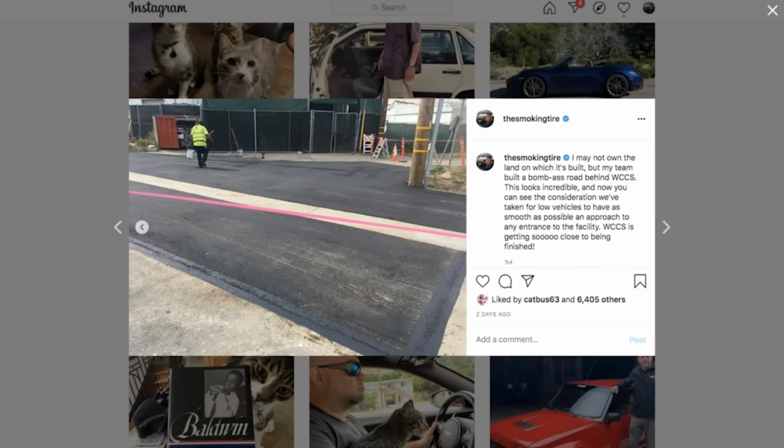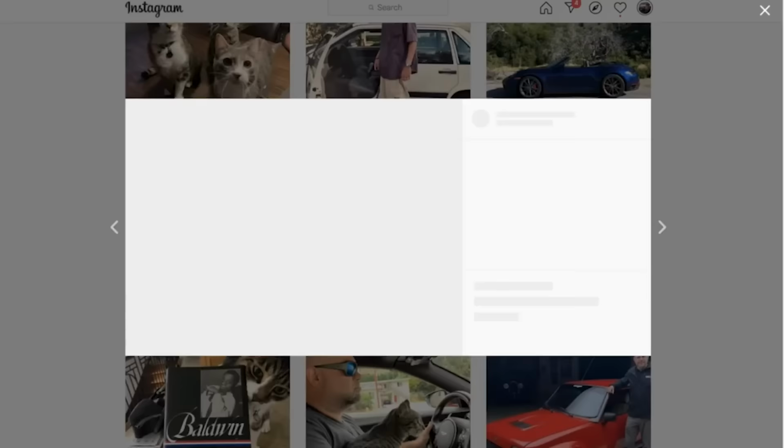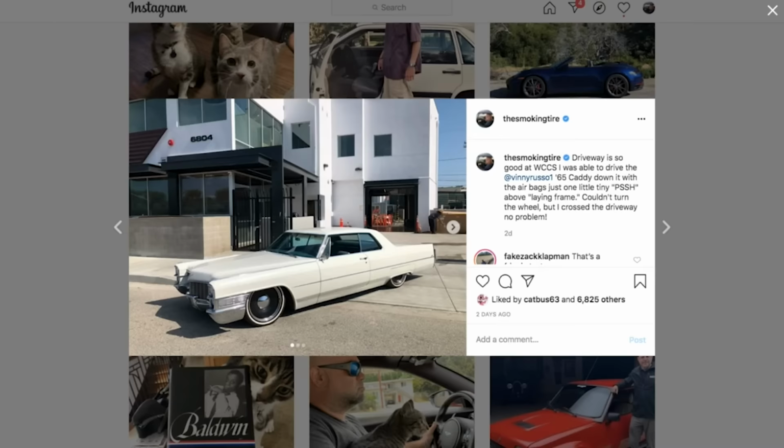And then wait, Zach, go back. The front driveway, pull up the Vinny's Caddy picture. The front driveway is so good that I was able to drive the slammed 65 Caddy out the driveway at one above chassis on the ground. Wow. I couldn't even turn the wheel. I had to go in a straight line, but it cleared the driveway. That's when you posted this, I was like, that's the best test I've ever seen.